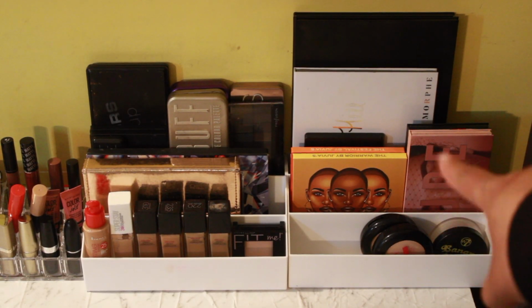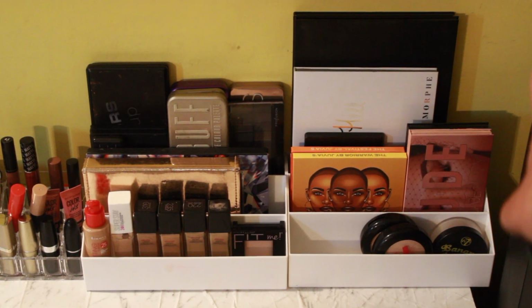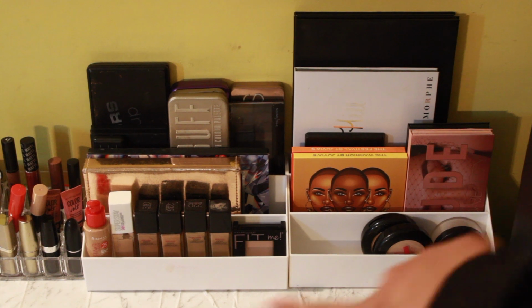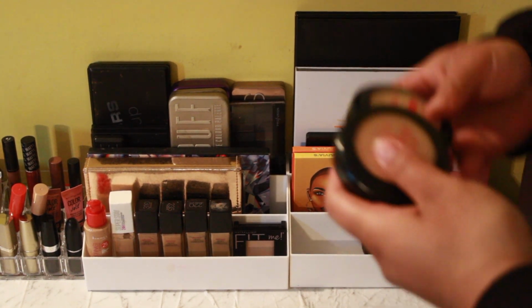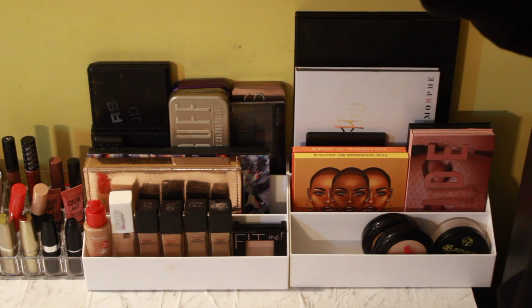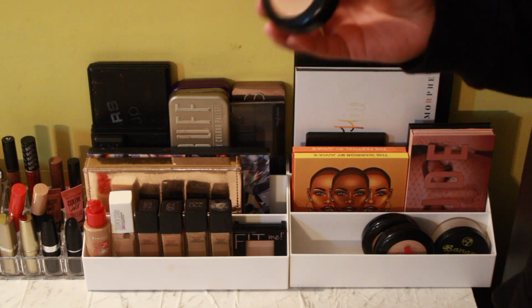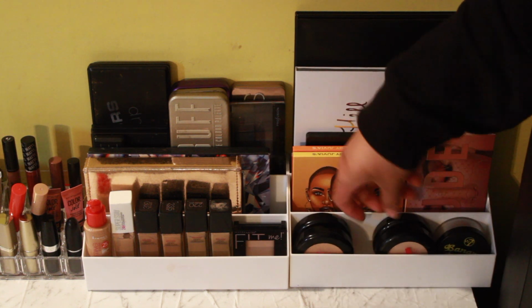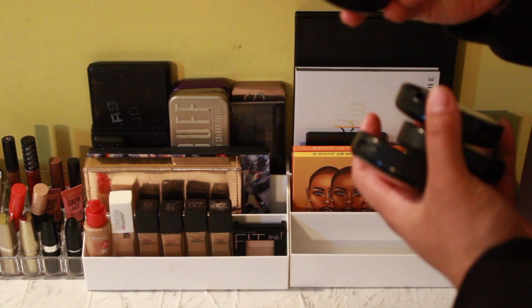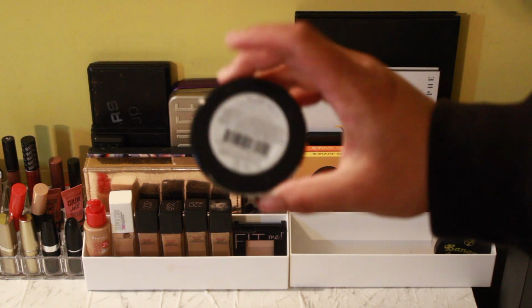Okay, so in this section here, guys, I just have all of my palettes and powders and foundations in here. So we're just going to start off in this section here. So I keep my Australis Fresh and Flawless pressed powders, all of my pressed powders, just in this front compartment. So I have 4 of them. These are all in the shade medium tan.